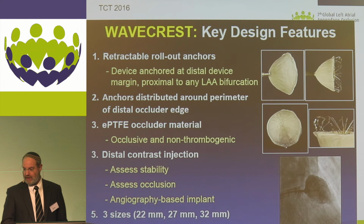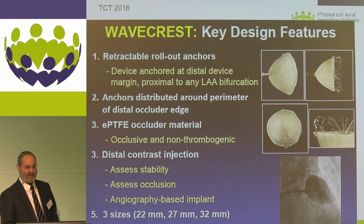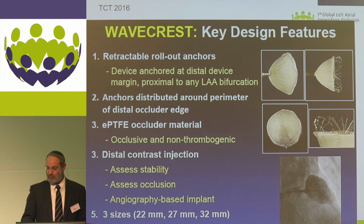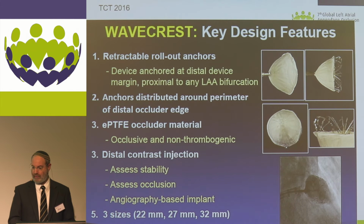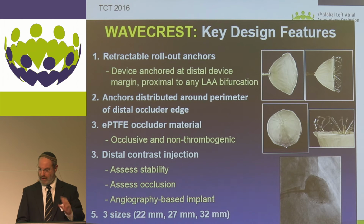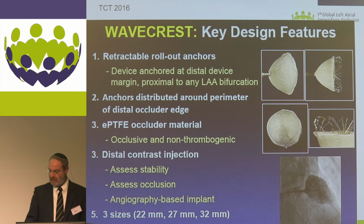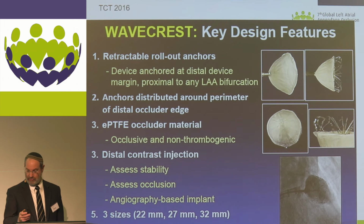The Wave Crest, these are the key design features. They look a bit like a Lifesaver's cap here. So it's got retractable rollout anchors. This is the initial device that was shown. The anchors are distributed around the perimeter. There's a PTFE occluder with some foam around it in order to improve it. You can inject through the device, and there are 3 sizes.